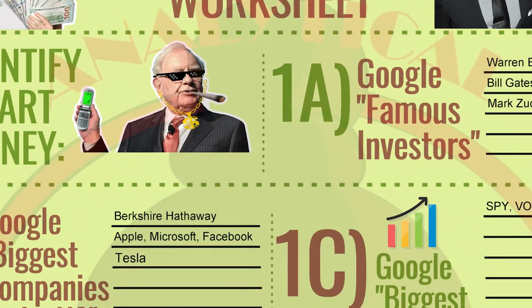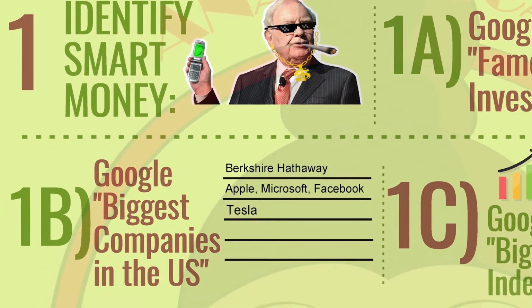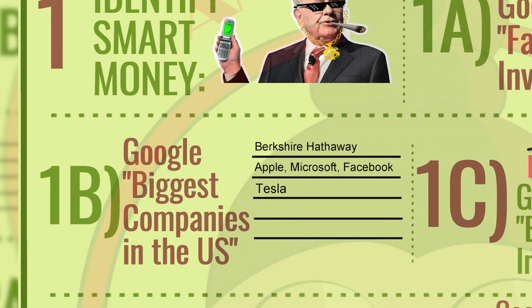For biggest companies in the US, Berkshire Hathaway, Apple, Microsoft, Facebook, Tesla.